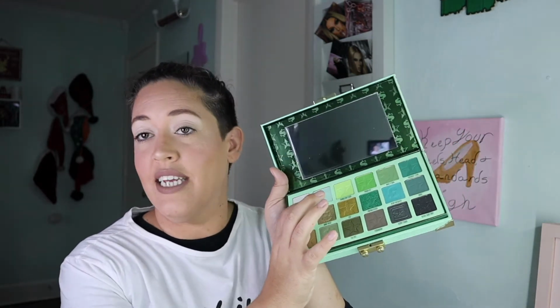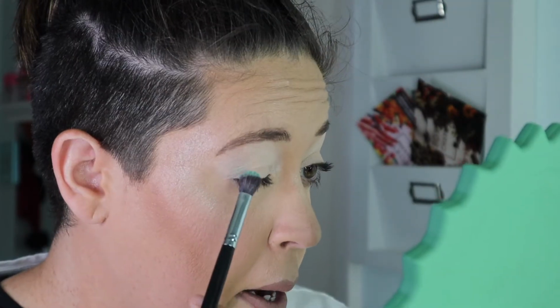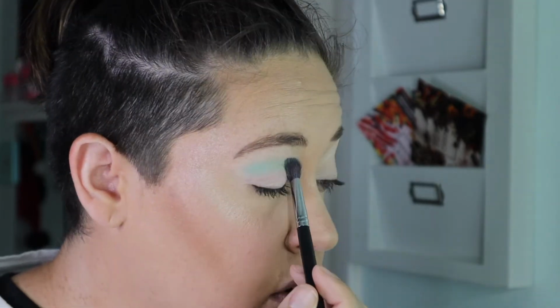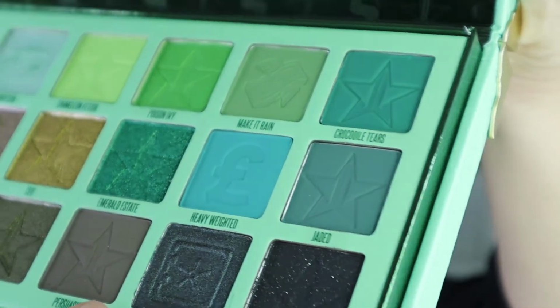And the first color that we're gonna go in with is Mint Condition. I like going in with a lighter color in the high crease, and I'm gonna zoom you guys in, okay? So I'm just gonna go in right on the end. Oh wow, that's really pretty. It's going super vibrant. And then the next color I'm gonna go in with is Jaded, just below the crease and in the outer corner. And there's Jaded.